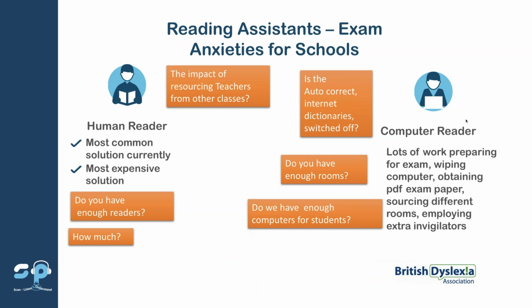So I've done a quick comparison of reading assistance, exam anxieties for the schools. So on the left-hand side here, you'll see human reader. This is probably the most common solution still, and it's probably the most expensive solution. Now, in these orange boxes, I've got some questions that the school might be asking. Do you have enough readers for the students who need support? How much is this costing?